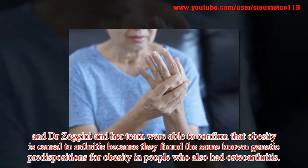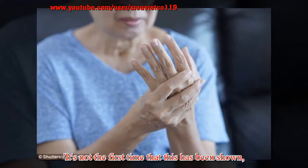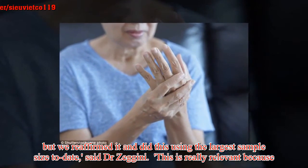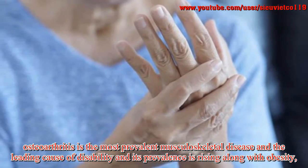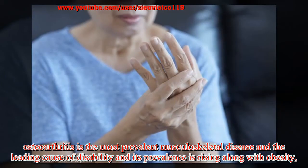"It's not the first time that this has been shown, but we reaffirmed it and did this using the largest sample size to date," said Dr. Zegni. "This is really relevant because osteoarthritis is the most prevalent musculoskeletal disease and the leading cause of disability, and its prevalence is rising along with obesity, which is a modifiable risk factor," she added.